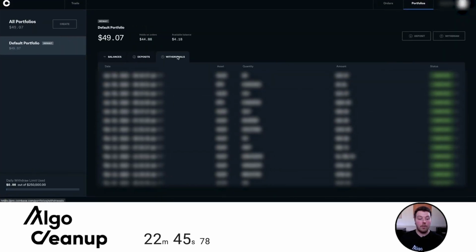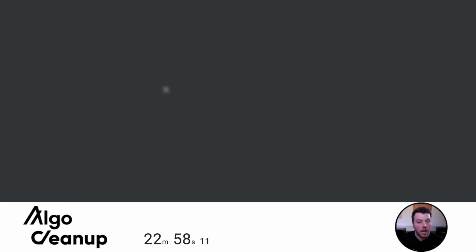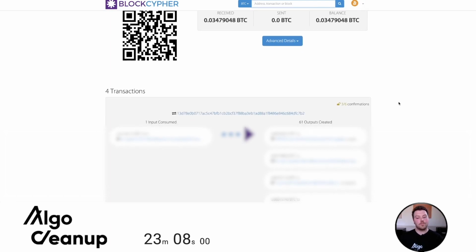And we can even come back to our withdrawals. And I was just short of beating the Bitcoin transaction. But let's go ahead and look at how many confirmations. So you can see there's only been 3 out of 6 confirmations. So it's still not even fully confirmed that this transaction has been completed. So we still have 3 more confirmations to go on Bitcoin to ensure that I actually received the $10 of Bitcoin that I sent myself.